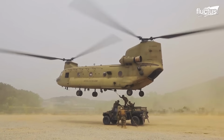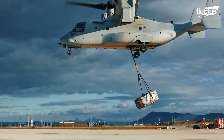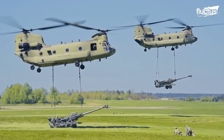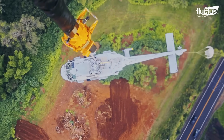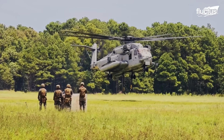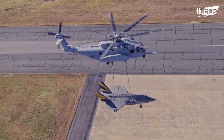Heavy lift helicopters occupy a vital place within the U.S. military's air fleet. While they lack the blistering speed of fighter jets or the immense cargo capacity of transport planes, their unique combination of vertical takeoff, landing, and hovering capabilities makes them indispensable on the battlefield.